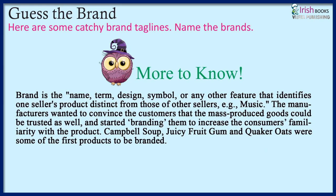More to know. Brand is the name, term, design, symbol, or any other feature that identifies one seller's product as distinct from those of other sellers.